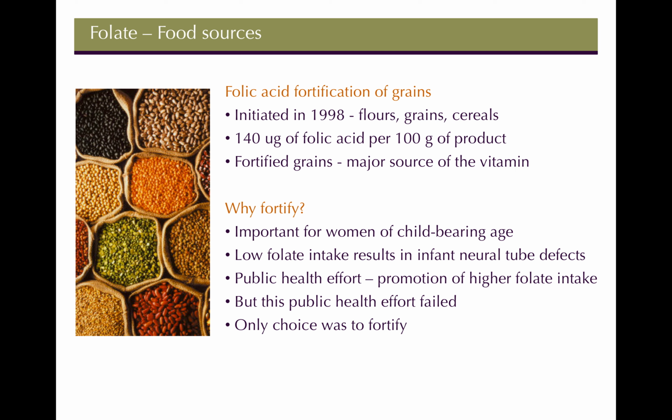So starting in the late 90s, they started adding 140 micrograms of folic acid per 100 grams of products. You'll notice the other B vitamins, a lot of them are fortified in cereals at like 20-30% or so of what you need per day per serving of cereal. But folate is usually hovering around 75-80% of what you need in just one serving of a grain product. And again, that's all related to trying to decrease neural tube defects in infants.